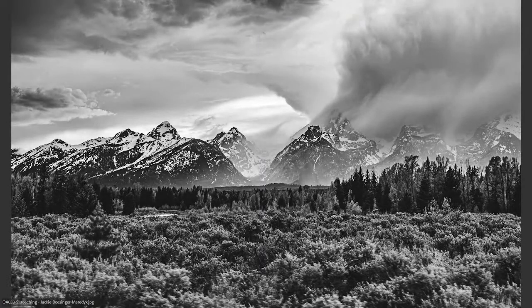Gary Fong says, I like the stormy feeling of the print. I'm not sure the foreground forest does much for the drama of the clouds. Try making it very horizontal, cropping portions of the forest below. Jackie, and I'm sorry about your last name, Meredith. Storm Approaching, 22 points, third place.